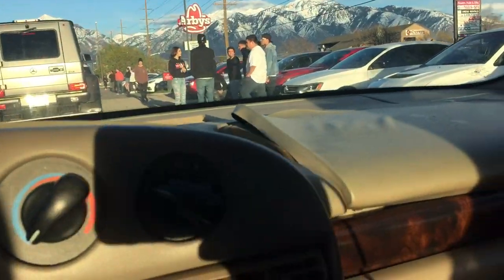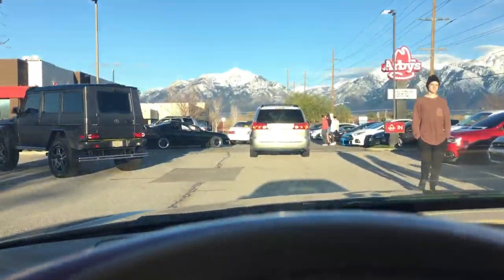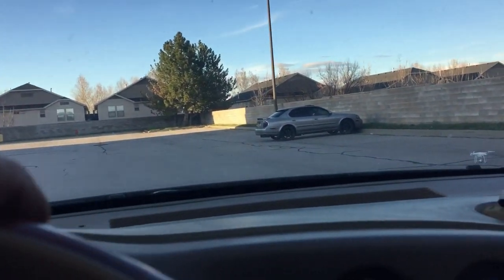But this car meet already is freaking amazing. From the looks of it, there's already a sick Evo right there. Like, oh my gosh, it's just Evos everywhere. Damn. Let me find a parking spot. All right, here we are.